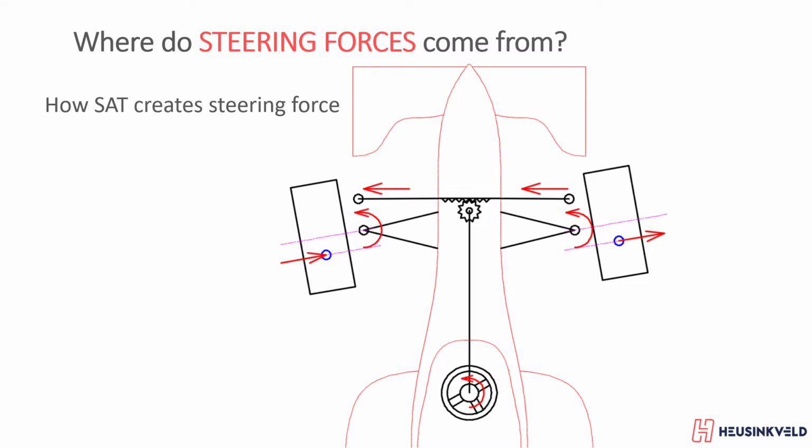Summarizing this self-aligning torque stuff, how does that create steering force? Well, beautiful drawing time again. Here we have that little bit of slip angle, 4 degrees. So we still have some trail. We also have lateral force. Now imagine that this is the pivot point of the suspension, and this force acts a little distance away from it. We have distance times force, which gives us a torque.